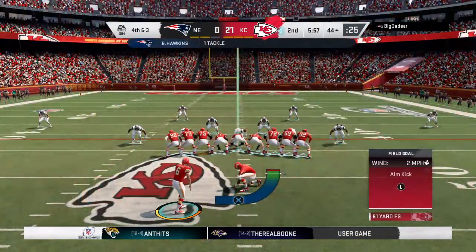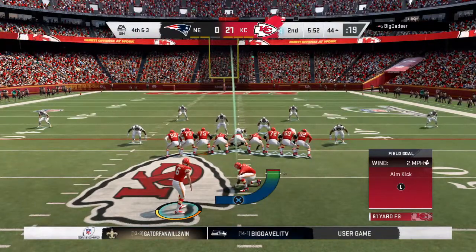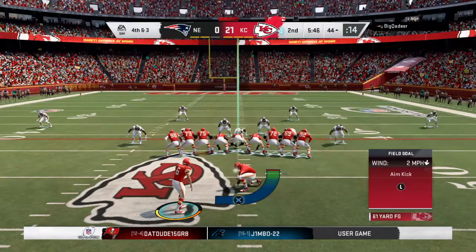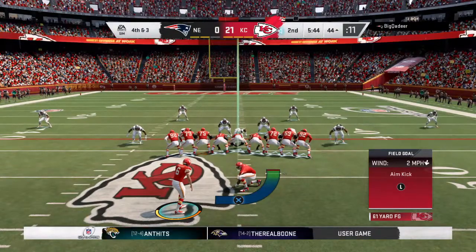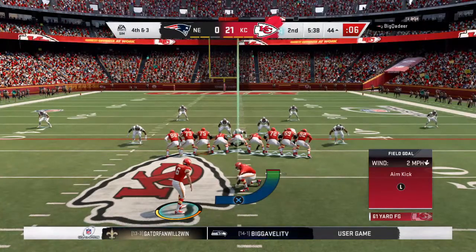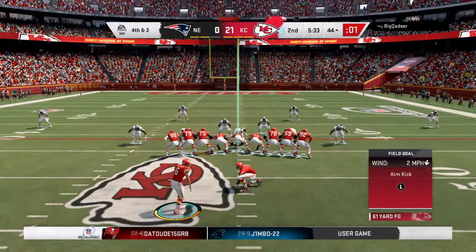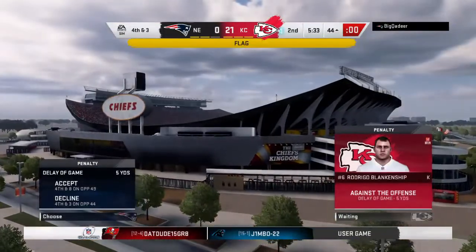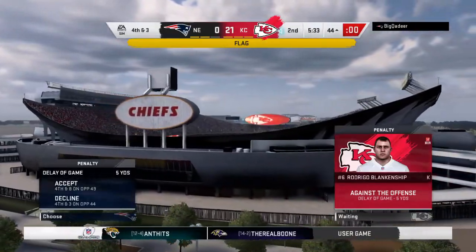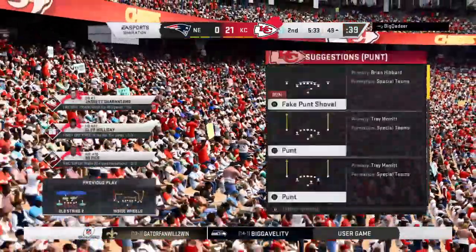So on trots the field goal unit, and wow, this is going to be a challenge here. And this will be spotted on the other side of the field. It's a 61-yard attempt. And they're not going to get the snap off. This might back him out of field goal range. And that'll set him back 5.